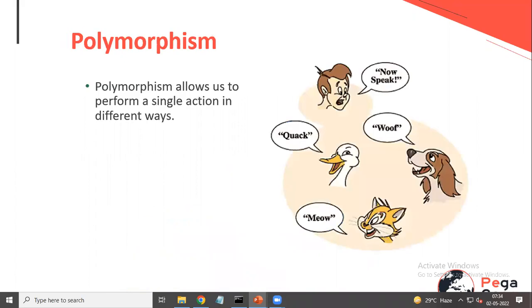And of course, the last one is going to be polymorphism. Poly as in many, morphism is going to be the actions or the outcomes. So I can achieve an outcome using multiple different ways. Okay. So in Pega, we don't have anything called code. We don't call anything code.